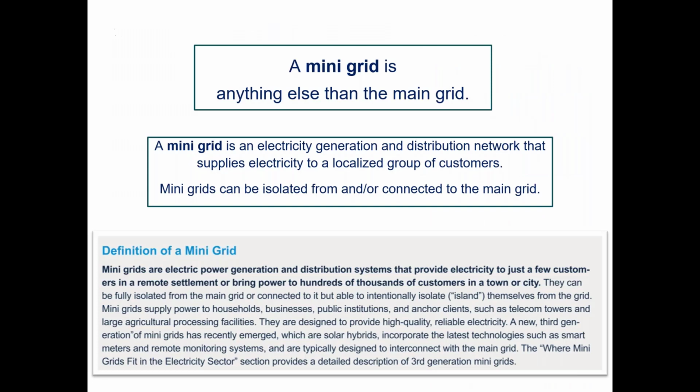So basically, just to step back for a second, we have defined mini-grids as basically anything other than the main grid. I mean, that's how we talk about it here in the hallway. And that is moving away from some of the definitions that others have used in the past. So this would mean that a mini-grid can also provide electricity to towns and to cities, as long as these are not connected to the main grid.